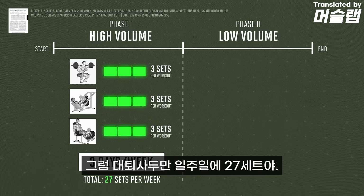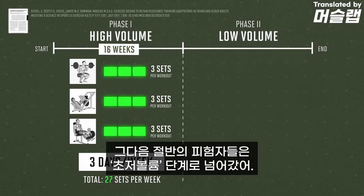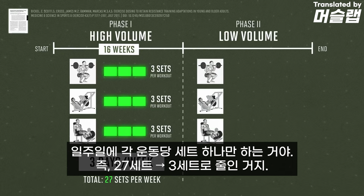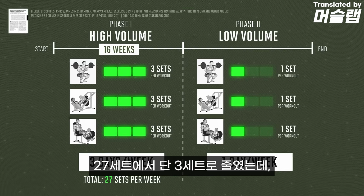That's 27 sets per week just for their quads. And they did that for 16 weeks. Then, half the subjects entered a super low volume phase, where they dropped their workload down to, get this, 1 set for each exercise once a week. That means they went from 27 sets down to 3.